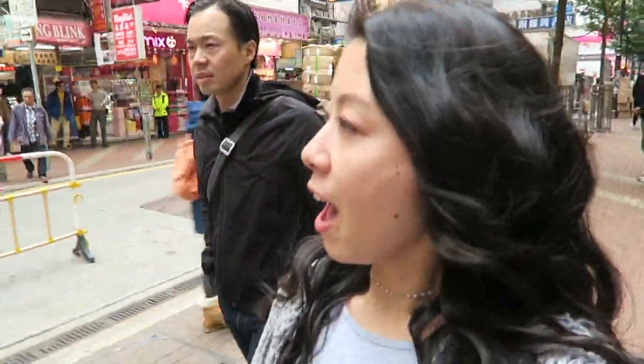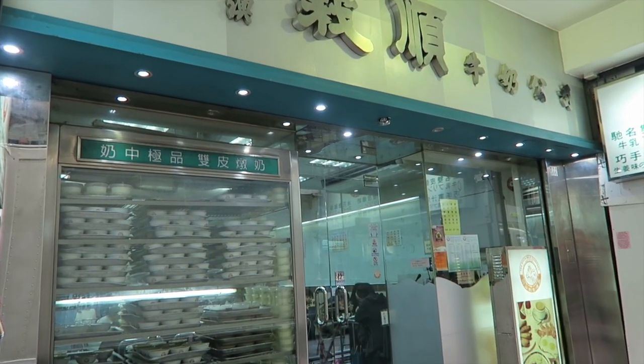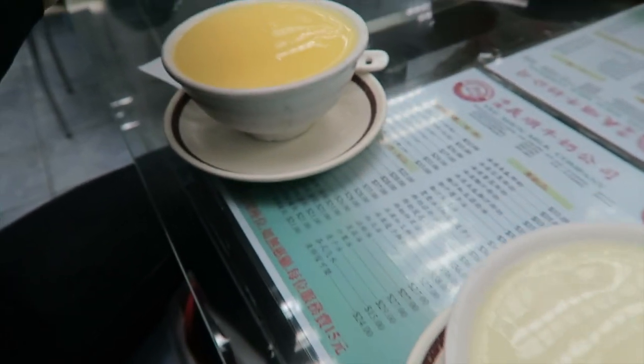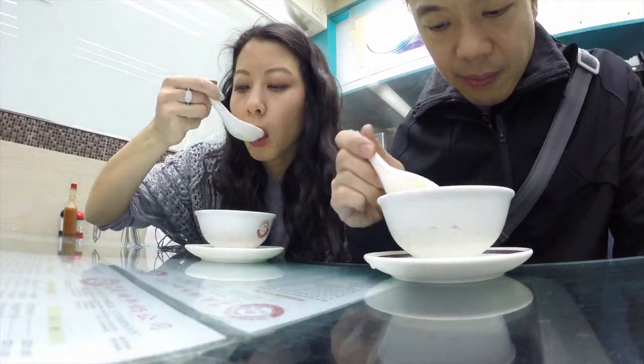We are now heading to this place for milk custard, and yeah, I literally bought the whole store at Uniqlo, so I am paying the price now because it's really, really heavy. So we got our milk custards. Mine is the ginger one, and I got the hot, and my husband got the egg one, and also hot.